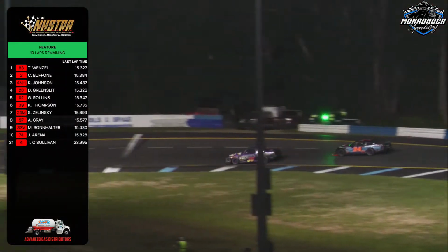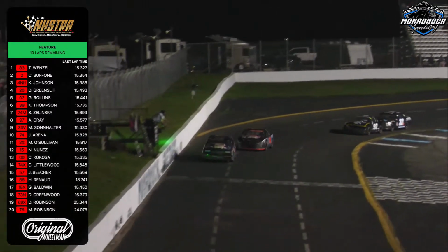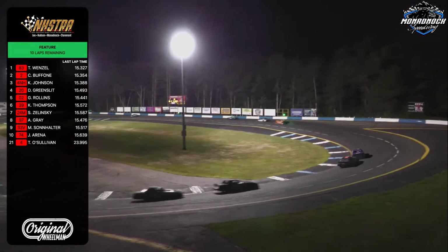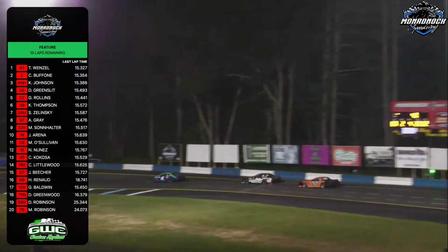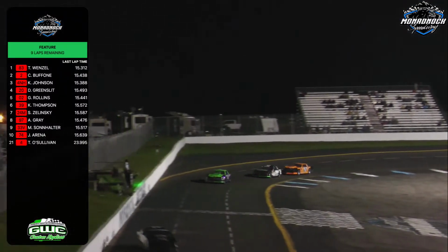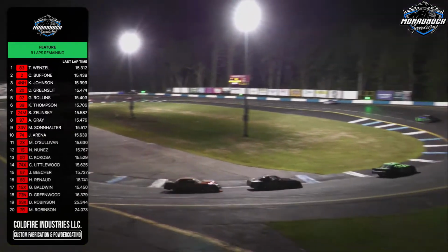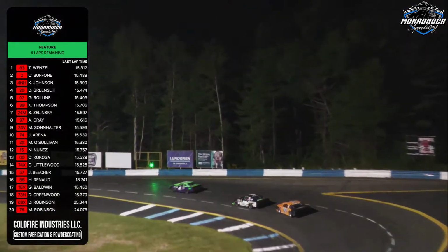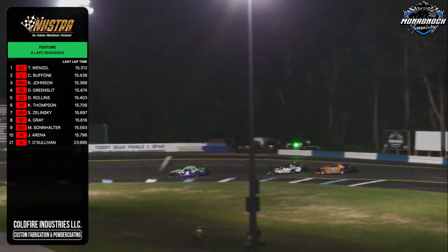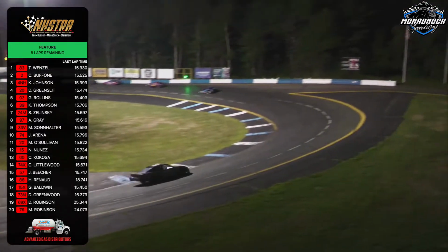Complete lap 40. Wenzel with a half a straightaway lead on second place. Chris Pifoni, third place Johnson, another half straightaway back. Then it's David Greenslit, Jeff Rollins, Kenny Thompson 6, Zielinski 7, 8 is Adam Gray, 9 is Sonhalter, and 10 right now is Joe Arena. So great to see that 74 car. Great competitor, a long-time runner. Waterford Speed Bowl used to be his home, but this track, he says, I really love the high banks.